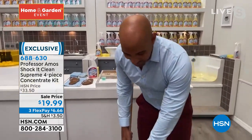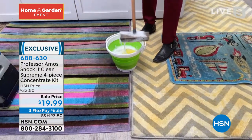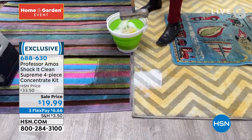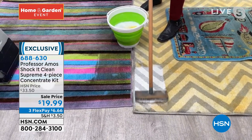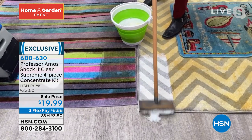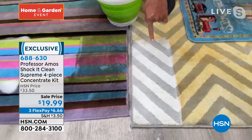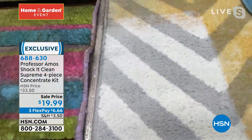Now, here's what I did. I've got another bucket here with water and Shock It Clean in there, about a quarter cup. I'm just going to use the foam this time on that wood brush. And take a look at the brush. That's our Professor Amos signature brush. But I want to show you these results. When you have the right tools to get the job done, that's when you become the professional. And having Shock It Clean at home, you become the professional. No soap, no bleach, no ammonia. Look at how white and how gray that comes right back to the original color.